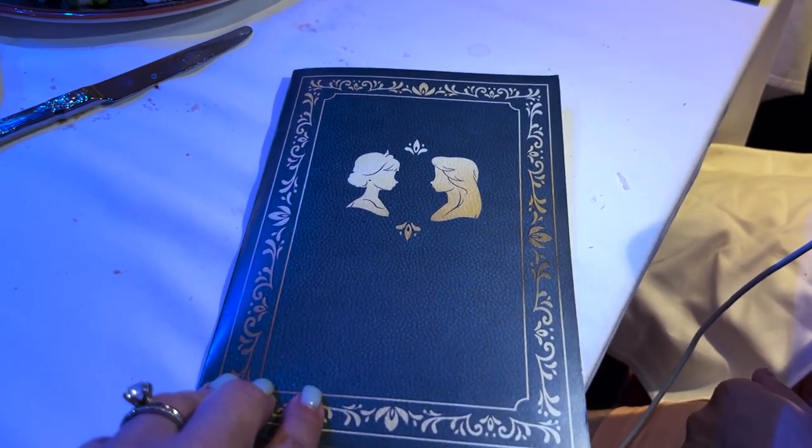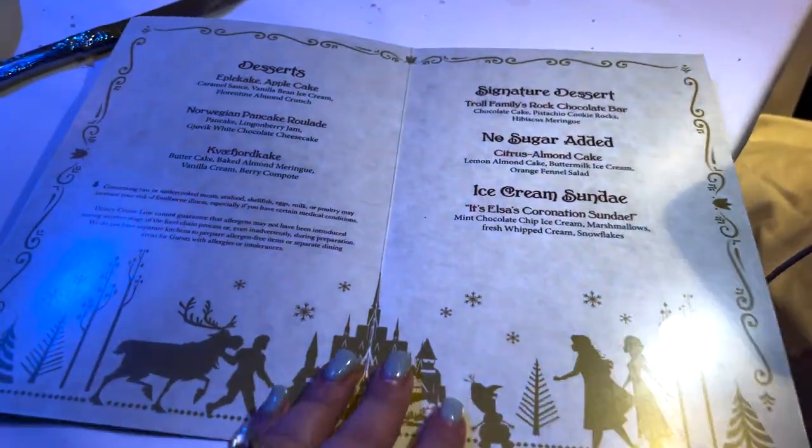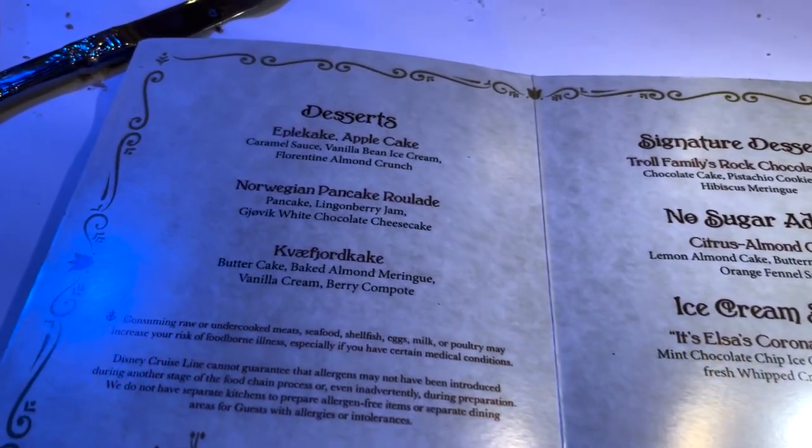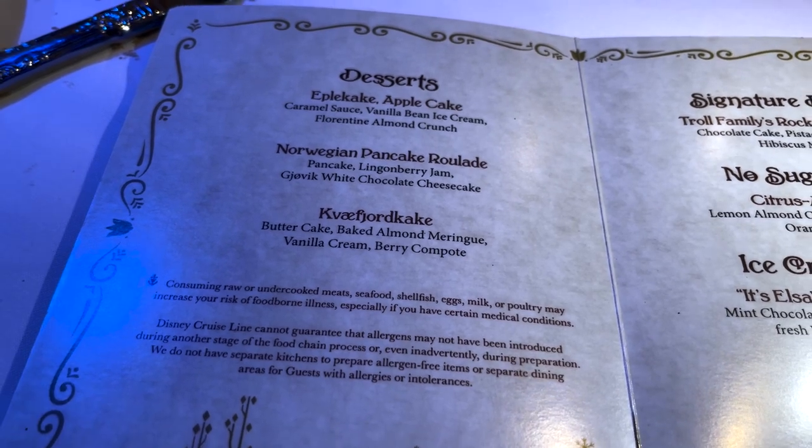Let's take a look at the dessert menu. Look how pretty it is. I love how all the dessert menus have been themed so far. Okay, so first we have the apple cake. We have a Norwegian pancake roulade.